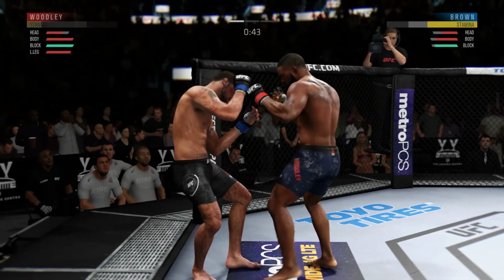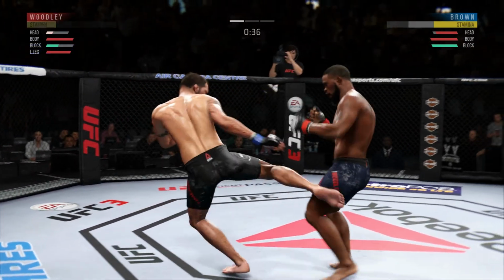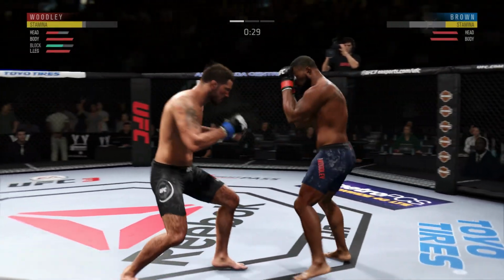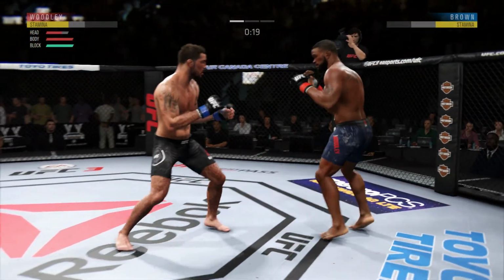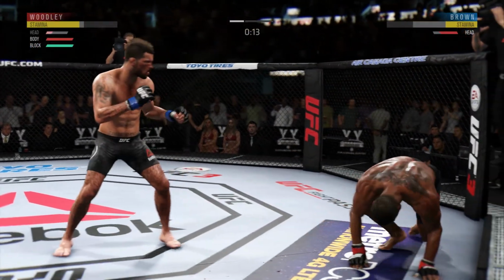Oh, he left his head wide open to absorb that straight hand. He is showing. Whoa! Oh! Matt tagged him. Matt tagged him bad, dropped him. He's got him hurt here. This fight is dangerously close to being stopped. So under 30 seconds to go in what has been a pretty entertaining and active first round.